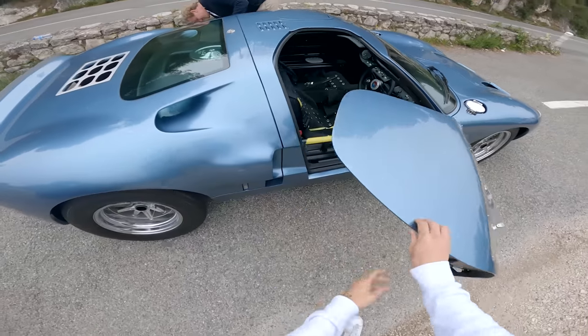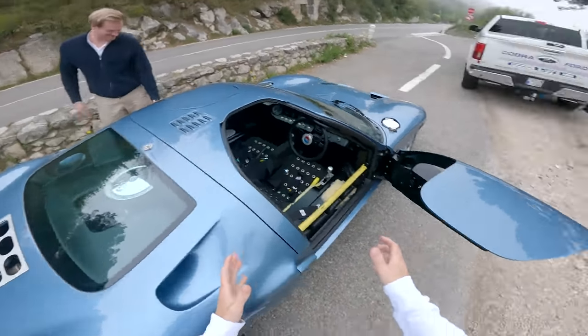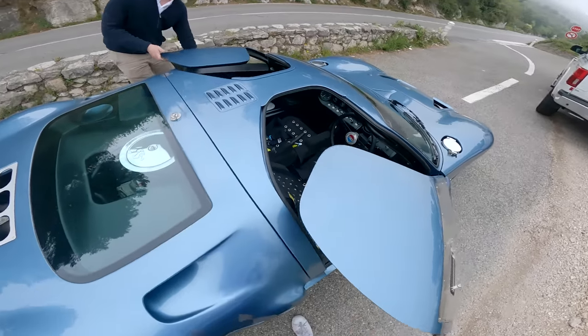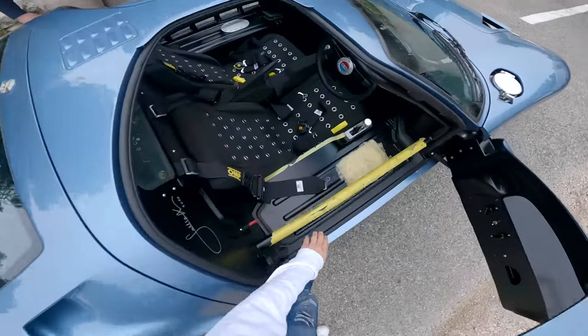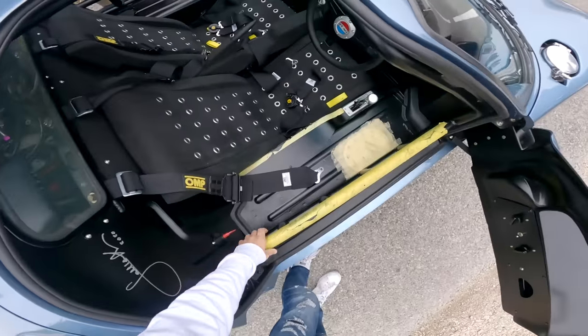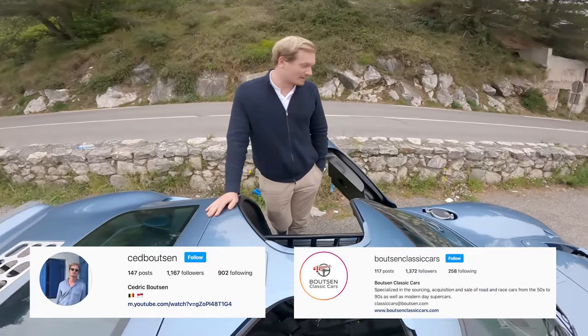Let's do this. Oh my God, POV video driving a GT40. Beautiful doors. Suicide doors. I see why, because if you're tall, they'll literally decapitate you. These are the famous Ford GT doors. This car has 100 miles? No, barely. Oh yeah, 130 miles, exactly. I mean, it is for sale. Yes, actually, very true. It's for sale.